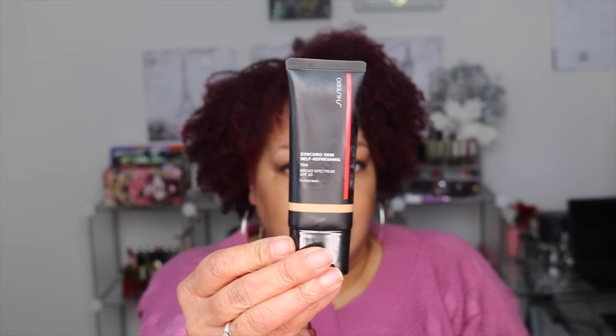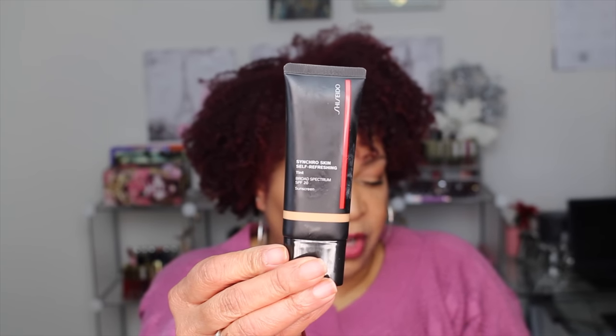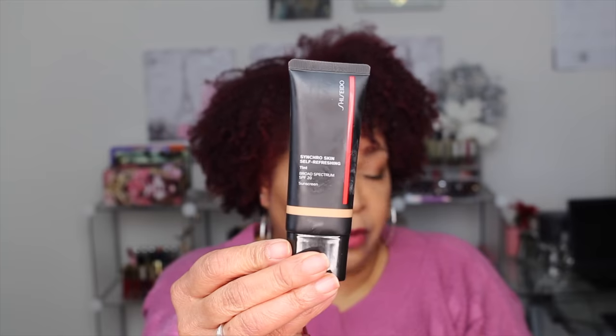It is the Shiseido Synchro Skin Self-Refreshing Tint with a broad spectrum of 20, SPF of 20. So I picked up the shade 325.